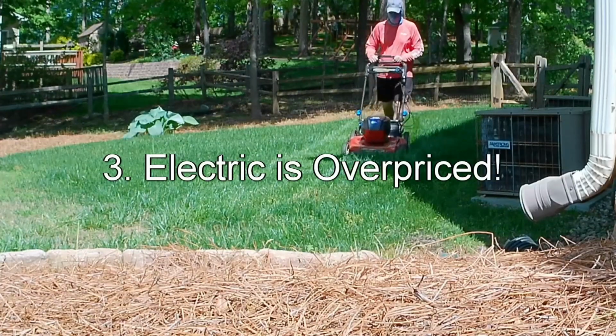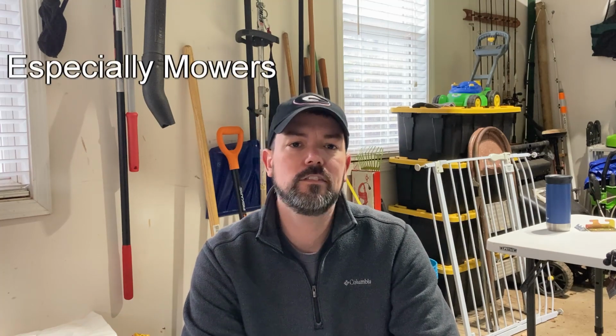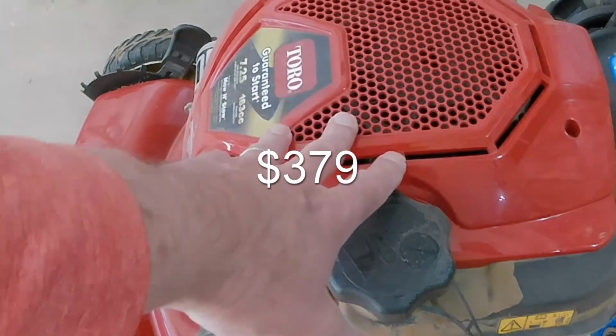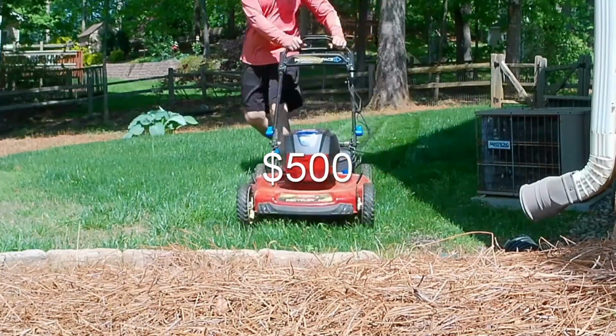Tip number 3, don't go electric. Don't do it, not yet. So let me talk more about that. The prices are way inflated on all lawn equipment, but they're even more inflated on electric equipment. A good example is, a few years back, I bought the same two mowers. I bought a Toro 22-inch recycler mower in gas, and then I bought the Toro 22-inch recycler mower in electric. At that time, it was about a $120 price difference.